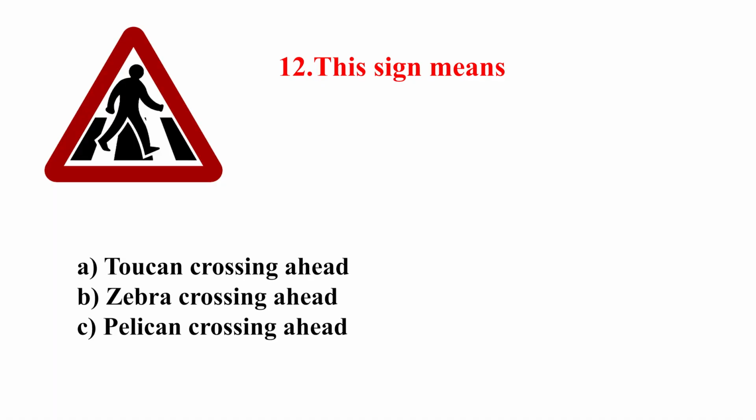Is it warning of a toucan crossing? Is it warning of a zebra crossing? Or is it warning of a pelican crossing? And the answer is, of course, a zebra crossing, as you can see from the lines, which means you are going to need to stop if a pedestrian is waiting or already crossing the road or about to cross. Basically, pedestrians have priority at zebra crossings. You must also wait till their feet are off the zebra crossing before continuing at all.